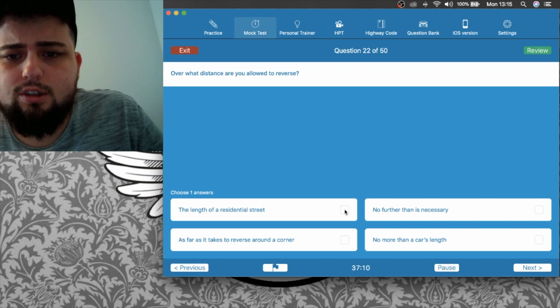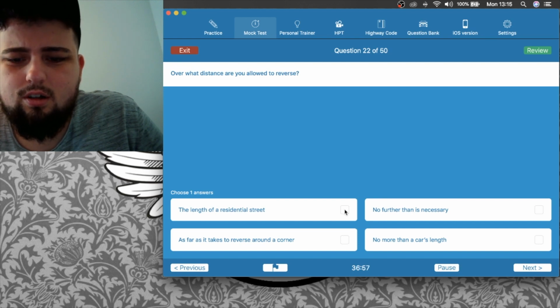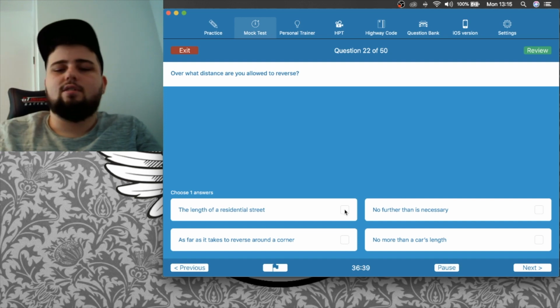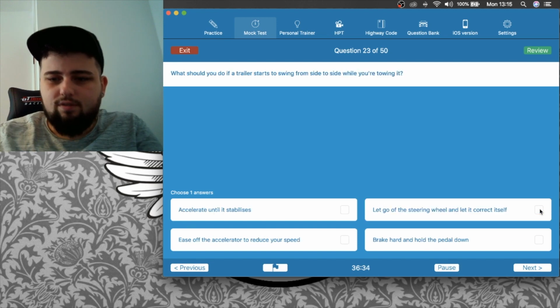Okay. Over what distance are you allowed to reverse? Length of a residential street, no further than is necessary, no more than a car's length, as far as it takes to reverse around a corner. You shouldn't be reversing around a corner, I don't think. No. The length of a residential street, I wouldn't say you should reverse right up a street. No further than is necessary. No more than a car's length. Well, you can reverse more than a car's length, surely, because that ain't very far. No, I'd say no further than is necessary, just as a general rule of thumb, I think.